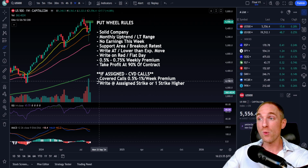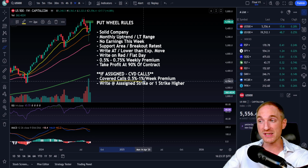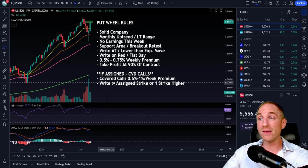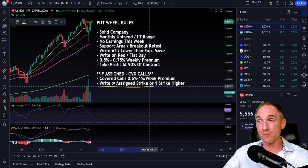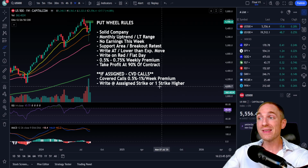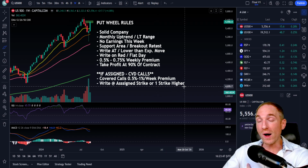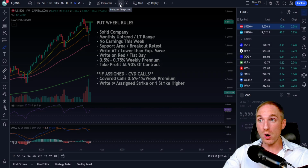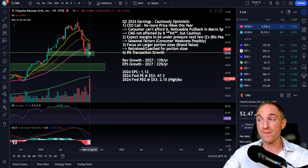So if we get assigned, we want to be writing covered calls between 0.5% and 1% in weekly premium, almost the same rules as above for the puts. And then we want to be writing at our assigned strike price or one strike higher. The only time that I will be writing one strike higher is in the event, let's say we get assigned on Chipotle, right? On the Friday session at $50.